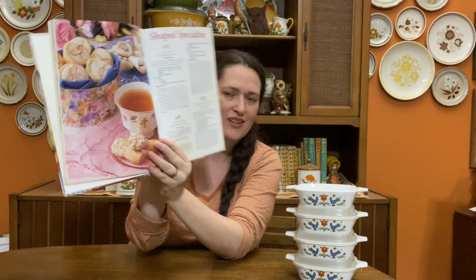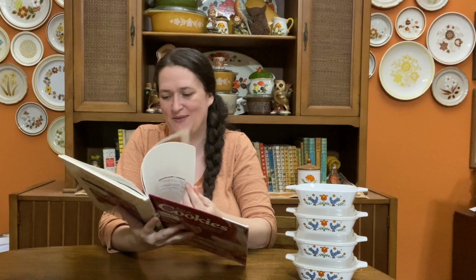Not a lot of pictures in it. There are some, but it's a lot of recipes like that. I mean, they put over 250 in it, and it's not a super large book, so it makes sense there wouldn't be a lot of photos. But the photos they do have are really cute. A little teacup. Fancy tea time, right? But yeah. Here's another nice little page of cookies, but super fun. We'll grab a date on it.